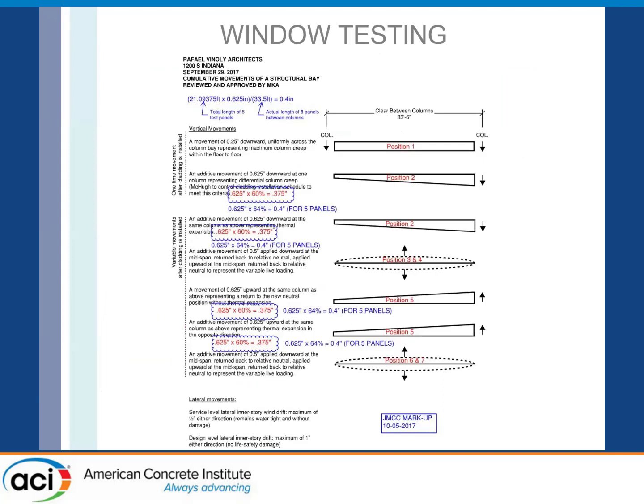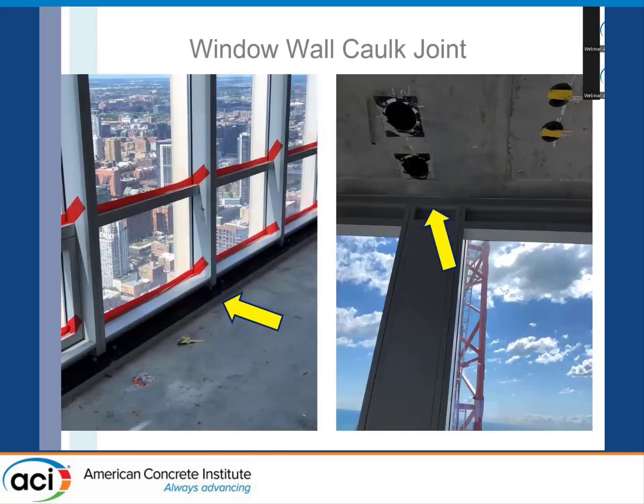So we had position 1, we're just moving straight down, racking, and then we had basically pushing up and variations of other movements. But again, this was quite exhaustively developed and debated and worked on by the design team and the construction team to try to come up with the appropriate testing regime.